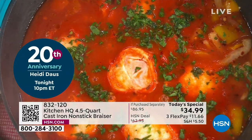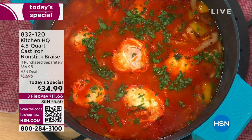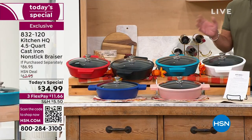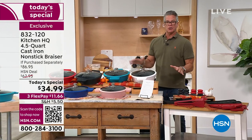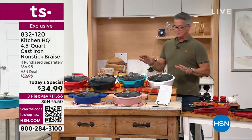All right, I'm going to go through colors, and I want everybody to show you some more stuff. So come on back over here. I will tell you one thing. This is the last Today's Special cookware piece of the year, right, Andre? This is it. We may do some appliances and things, but we're not doing any more individual cookware pieces like this. So get it while you can.